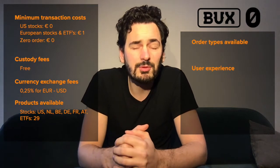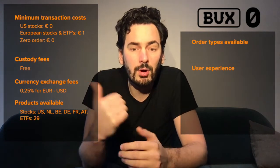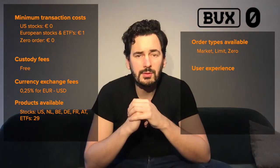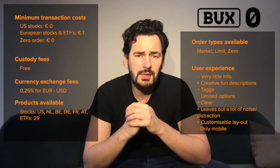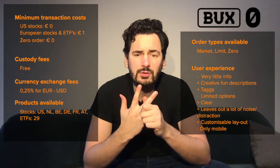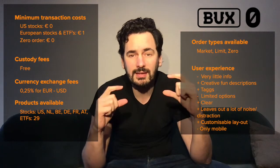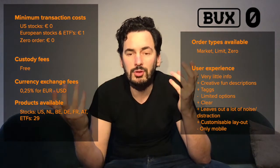When it comes to the types of orders you can choose from on the Bucks platform, let's say they keep it to the essentials. So you have the market orders, the limit orders, and the zero orders. You just should know that you can only create orders during market hours. The user experience of Bucks is quite a particular case. So from one side, you actually have very little info. There's no ratios, no market cap, no extra information about the stocks that you can buy. On the other hand, they do provide their own creative description of a specific stock. They also provide their own tags, so that's quite nice. You can have tags like consumer goods, clothing, United States, for example, for a company like Abercrombie.